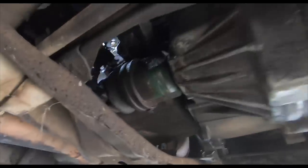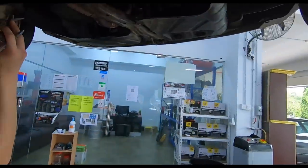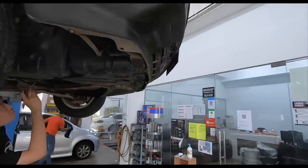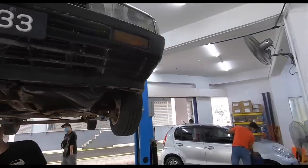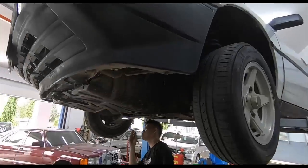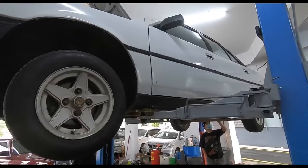Yeah. I see a bit of oil here too, bro. Well, you know what? The car is from 1984. I can't even do the math in my head. I was still in secondary school. The fact that it's still running, that's what matters most. Still running. Built to last.